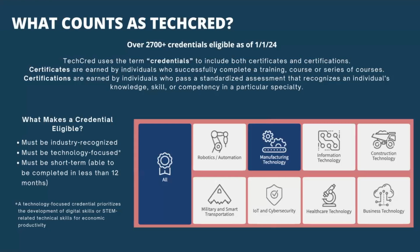So what counts as TechCred? There are over 2,700 credentials eligible for TechCred as of the 1st of 2024. So TechCred uses the term credentials, including both certificates and certifications.